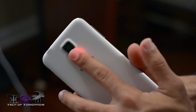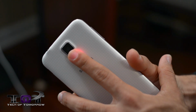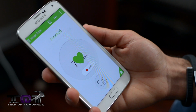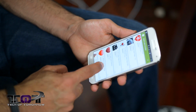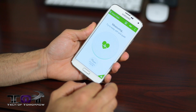Next is the heart rate monitor on the back. Yes, it's a heart rate monitor and it works with Samsung's S Health application. So basically, you just place your finger on the back, this little red light will shine, and in just a few seconds, it will tell you what your heart rate is. But then with a simple search on the Google Play Store, you'll find that there are plenty of applications that will give you your heart rate. They just use the flash instead. This is a real gimmick of a feature in my opinion.